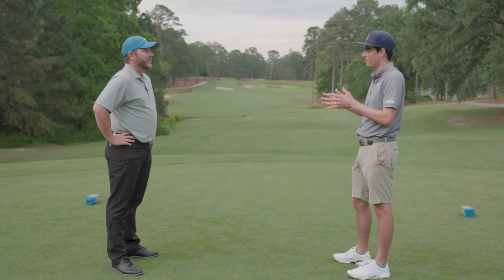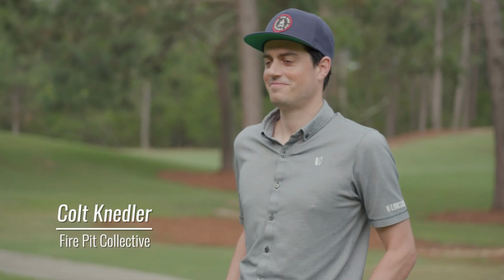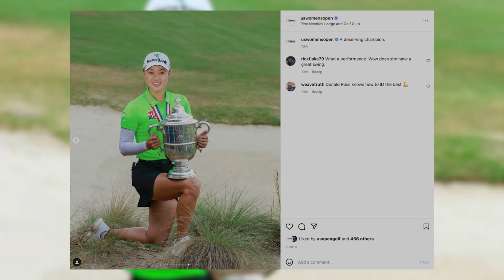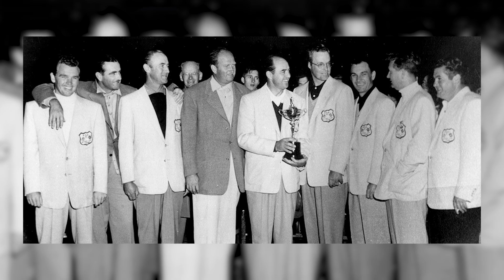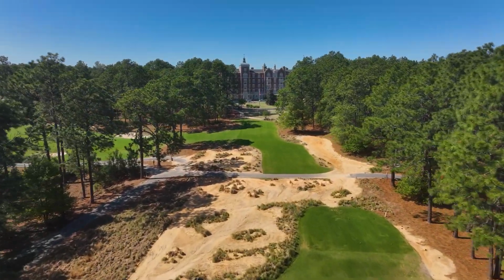Matt, where are we standing right now? Standing on the 9th tee box at Talamore Golf Resort, right in the middle of the home of American golf. Plenty of golf around here, and USGA events come here. We've had Ryder Cups here. You name it, we've had it here with Pinehurst, Pine Needles. There's a lot of great golf.